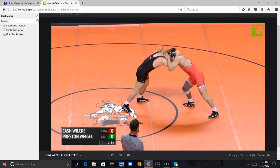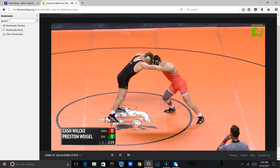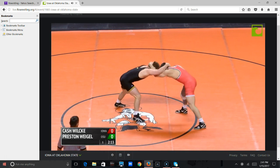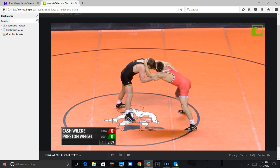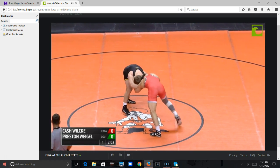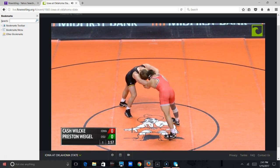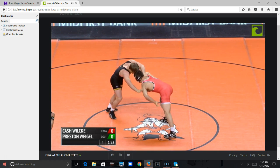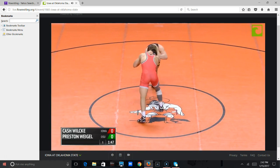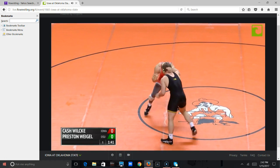Collar and elbow control here for each guy. Not a lot of offense happening from those positions. Hanging on that collar, trying to shoot through it is Cash Wilkie, the freshman. Weigel was in a battle for this spot for a while a year ago. Has a nice Big 12s and NCAAs, finishing in the round of 12, and by process of his wins and graduation, ends up with a really high ranking to start the year, and he's been able to maintain it. Let's go, Weigel! Elbow off attempt there by Weigel. Nice hard club from Wilkie.